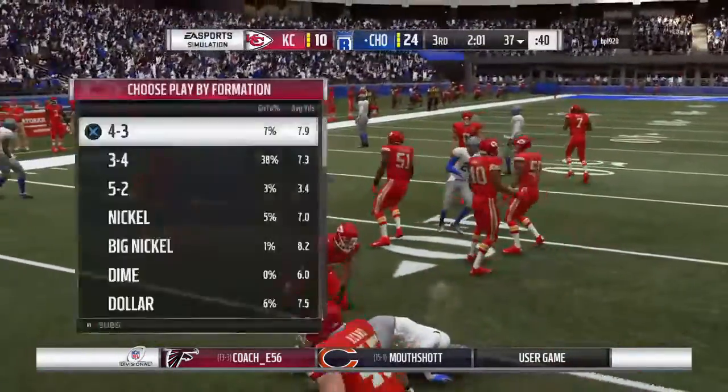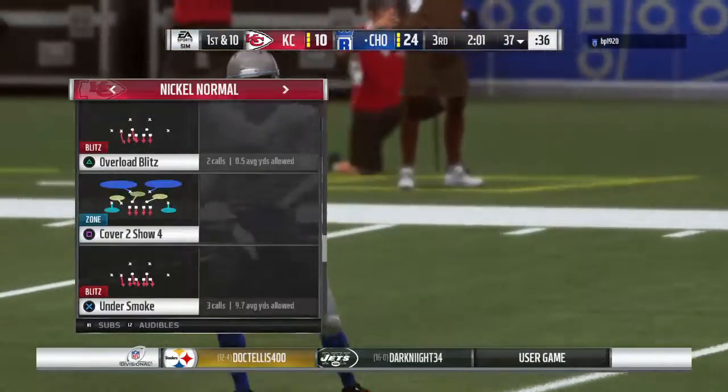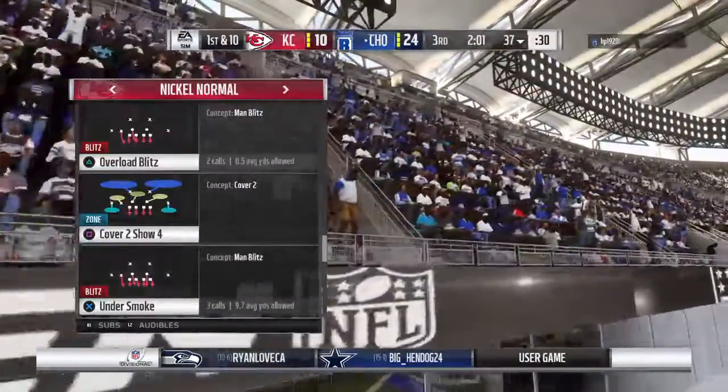12 yards on the return that time. And now Chicago getting ready to go as they take the field. This is sort of what you would call a put-away drive, isn't it? They score here, especially a touchdown. It's almost out of reach.